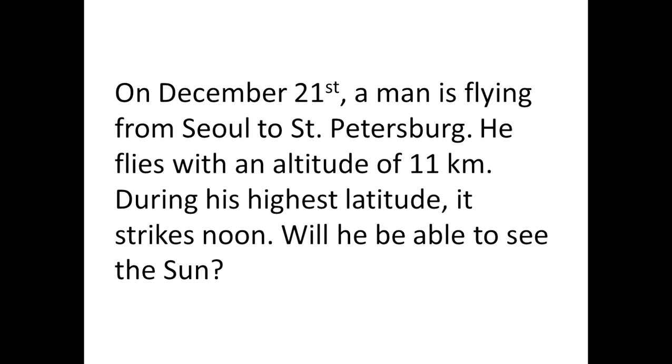Now, in the beginning, it looks like some kind of oxymoron here. Of course, you're supposed to be able to see the sun during noon, but it's what most people would say, right? But it's not always the case.